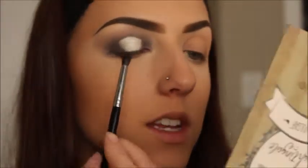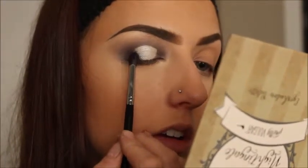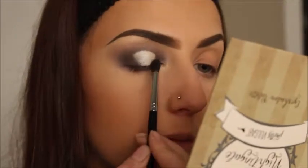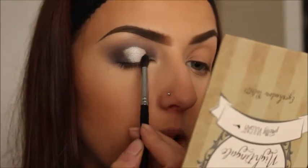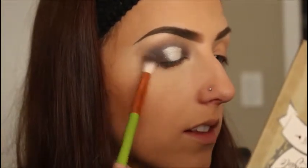Going in with my Morphe M506 brush. I'm not going to pick up any product, but I am going to tap the edges. Just tap, don't swipe. So this outer corner is looking a little bit patchy to me, so I'm going to take Silver Spoon on that Alamar Fluffy Blending Brush and attempt to reconcile that.